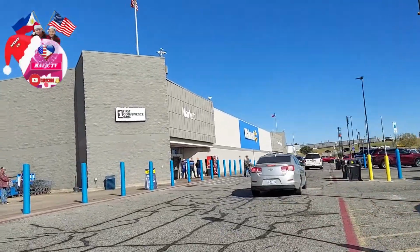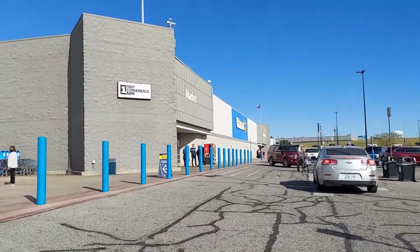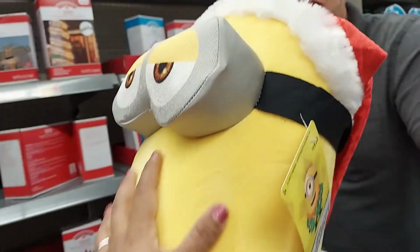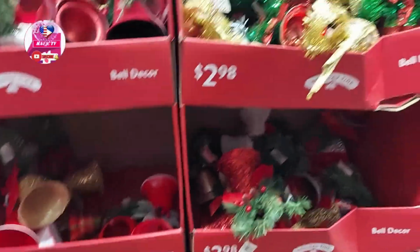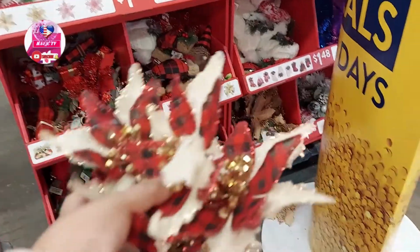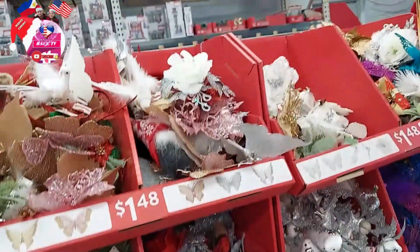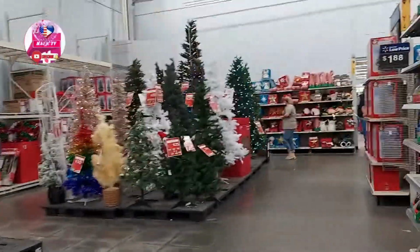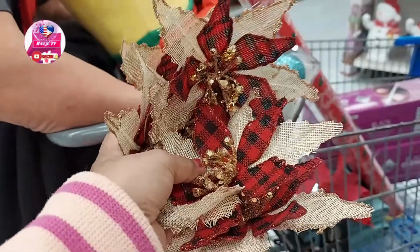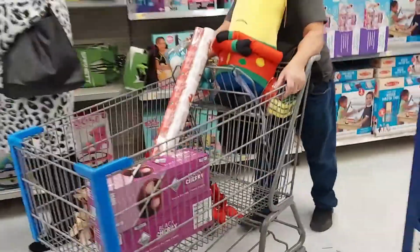Wearing. Walmart naman. Let's see inside how the Black Friday looks like. Look what my honey found. You like it? Mr. Minion. Honey, I want this. Look at that, so nice. Go, honey. Then guys, Black Friday ngayon.